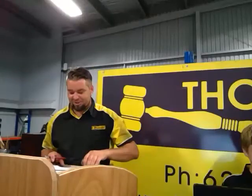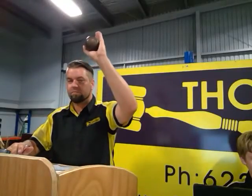Lot 249 is a Panasonic air conditioning unit. It is an outdoor unit only. You do not get the indoor unit. You'd have to get that plumbed in and buy the indoor unit. 15 on the net. At $15, looking for 20. Is there any more? 15, gavel up.